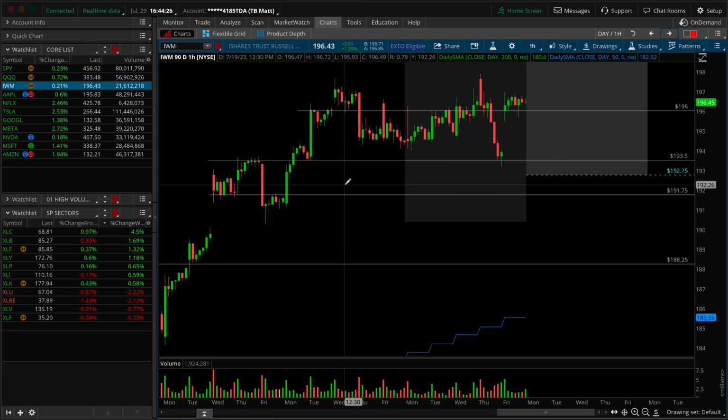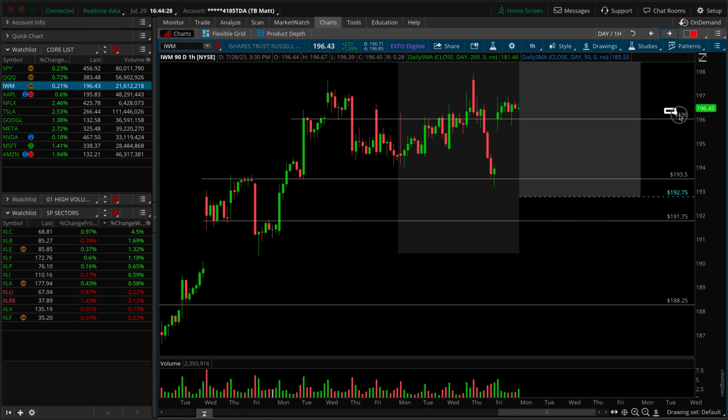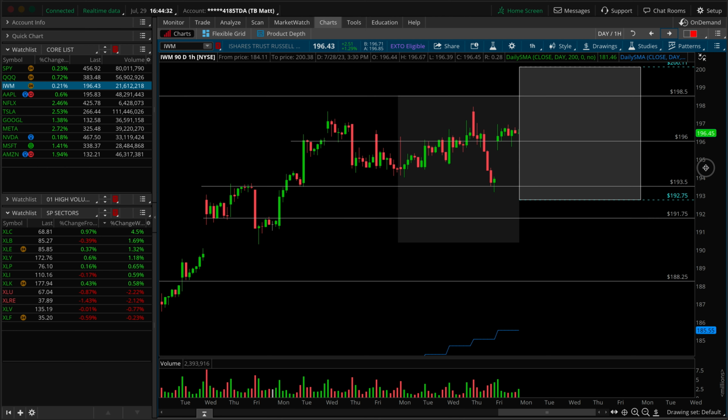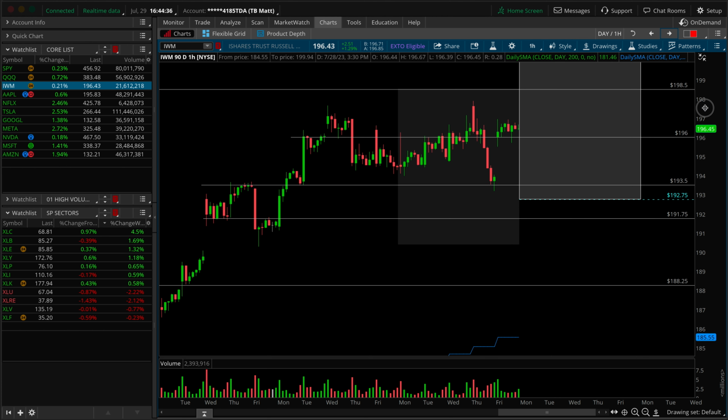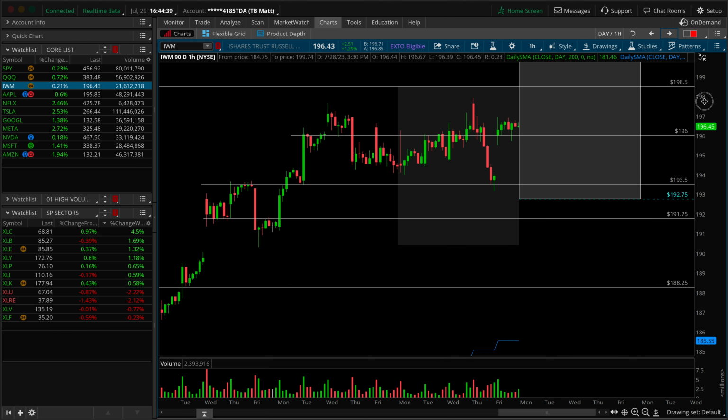If we take a look at the hourly time frame chart, I think that this speaks for itself. Over 196, you have to have a bullish edge out of small caps, looking for a move in the upward direction. 198.50 becomes a target, and then 200 is that weekly target we were just looking at, also the upper edge of the weekly expected move.